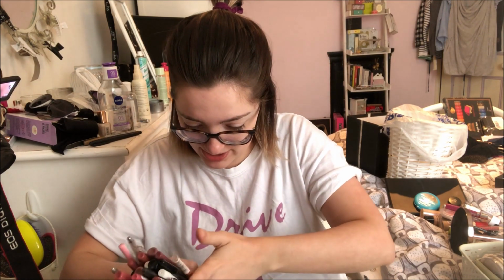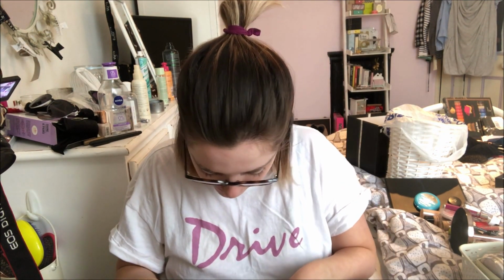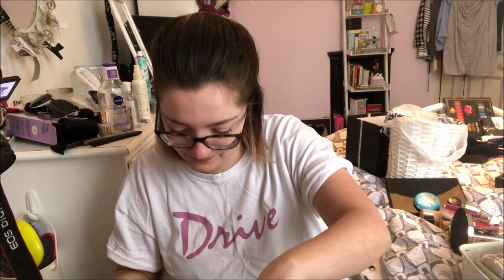What are we sort of getting left with here? Just basically all my nudes pretty much, which I do use, so we can keep them, but look how disgusting it is in there. I'm going to have to get all the stuff out of these and give them a good clean. Right, this is sort of an assorted eye drawer. Oh, we've got another lip balm there. That one's got SPF 30 in there, so that's a good one.